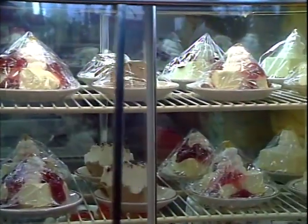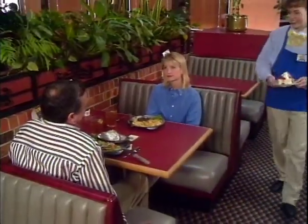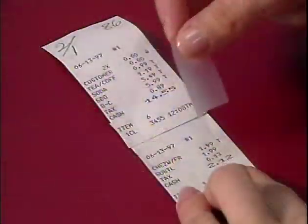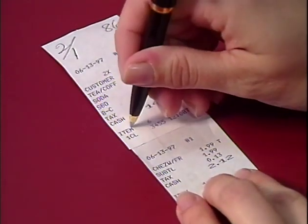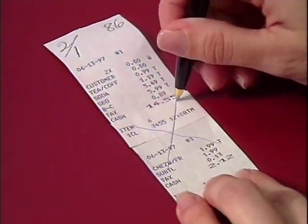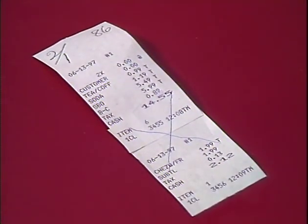If the customer has had no dessert, you may suggest something from our dessert selection. If the customer responds to this suggestive selling, you tape the new check to the original ticket and mark an X across the two. This simple procedure works like a seal. If the two get separated, the cashier knows there's another check somewhere.